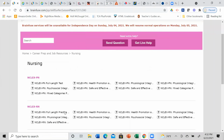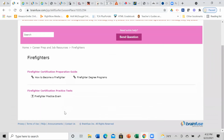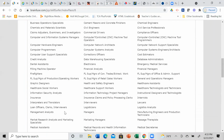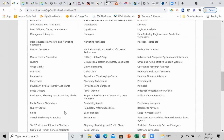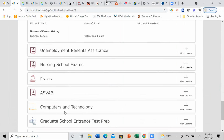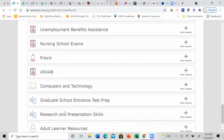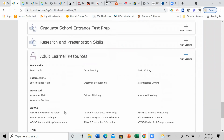So for each of these careers, here's firefighters, there's the certification prep guide, and then there's a practice certification exam. So no matter what the career is, listed here are some specific resources to help you prepare either for tests or certification exams. Beyond that, there's employment, there's assistance for unemployment, and then we have some specific kinds of exams. So nursing school exams, the Praxis, which is teaching exams, ASVAB if you're headed to the military, GRE if you're going to go to grad school, and then there are also adult learner resources.